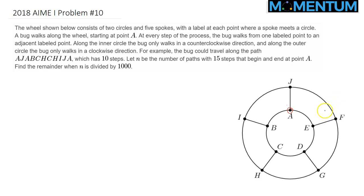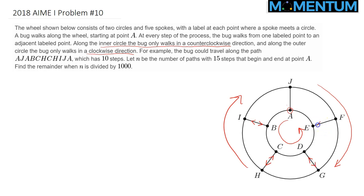So basically we are told that when the bug walks, the constraints of the problem tell us that on the inner circle you can only walk in a counterclockwise manner like that, and on the outer circle the bug can walk in the clockwise direction like that. Does that make sense? So outside you go like that, inside you go counterclockwise, and finally if you are on the spokes you can go either way. So you can think of it like a directed graph, and then we need to do the counting basically.